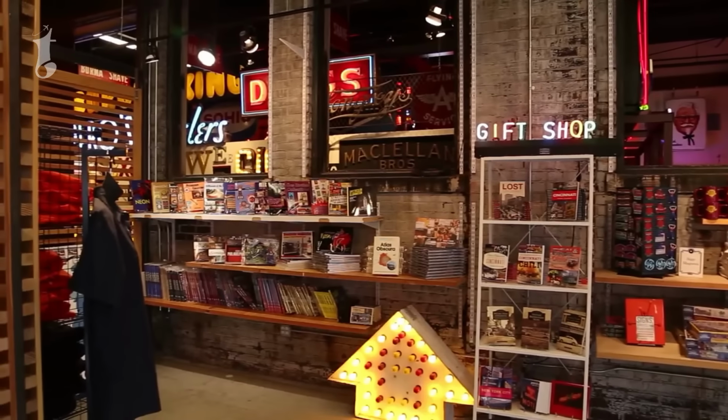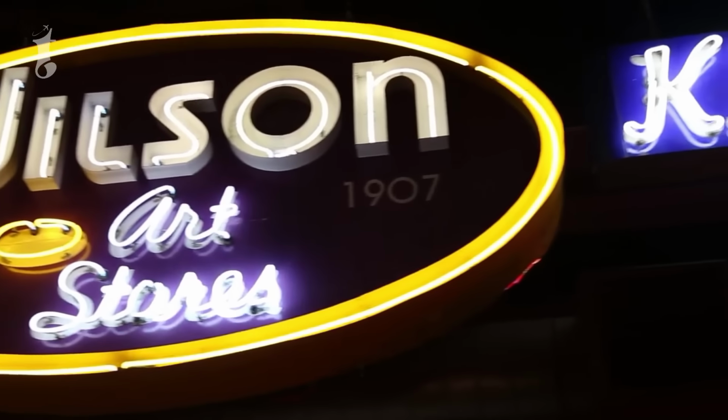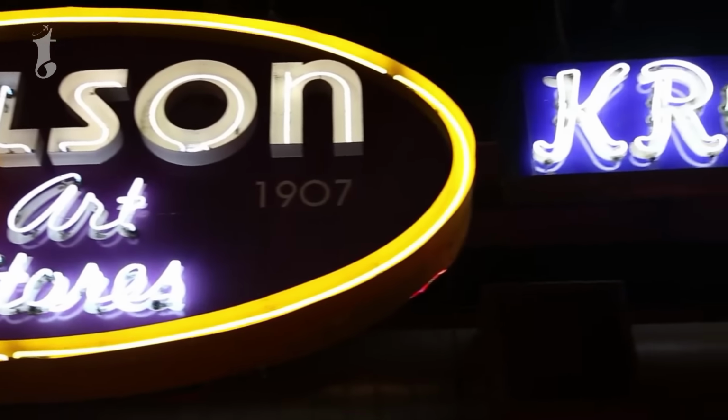You can even peek into a working neon shop inside, where artisans still bend glass tubes by hand using old-school methods. It's easy to overlook this museum if you're just touring downtown Cincinnati, but locals will tell you it's one of the city's most underrated gems. Whether you're a history buff, a design lover, or just looking for something fun and different, the American Sign Museum is a quirky, colorful stop that surprises almost everyone who walks through its doors.